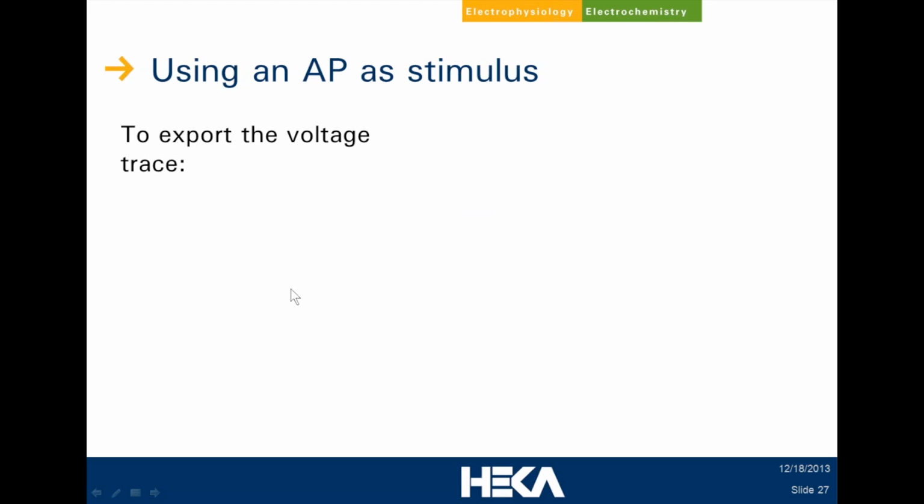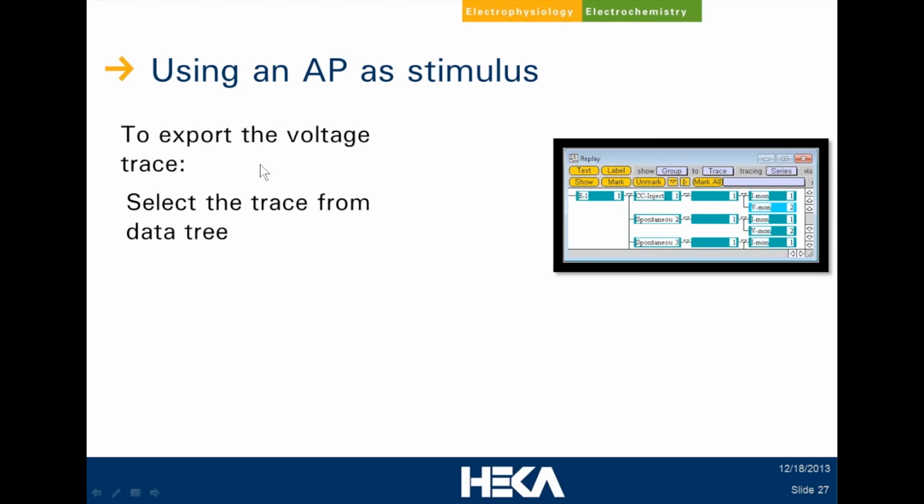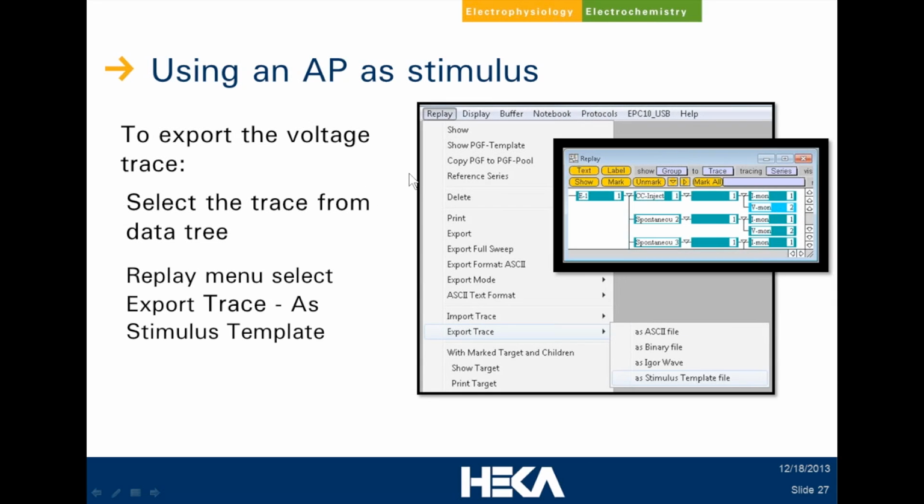Now, another application is to take an action potential that we recorded and use that as a stimulus in voltage clamp mode. To do that, we first have to export this voltage trace. We go to the replay window, to our data tree, and select the trace from our data tree. In this case, it's our voltage monitor trace. Once we have that selected, we go to the replay pull-down menu, down to export trace, and specify that we're exporting this as a stimulus template file. And we just enter a file name.